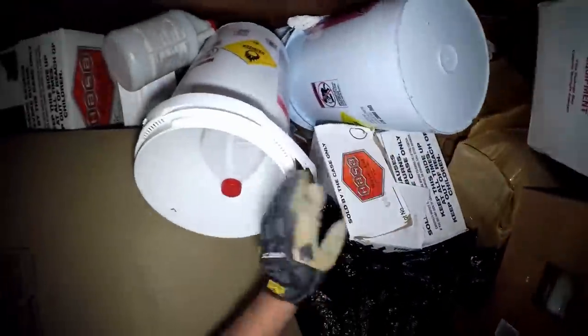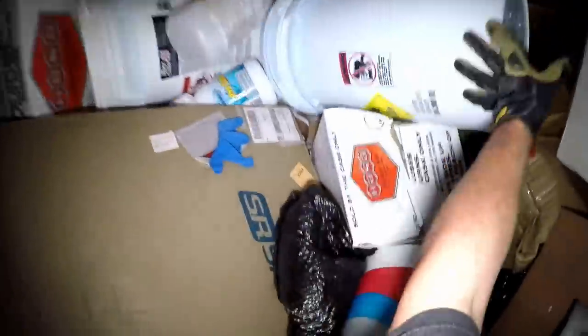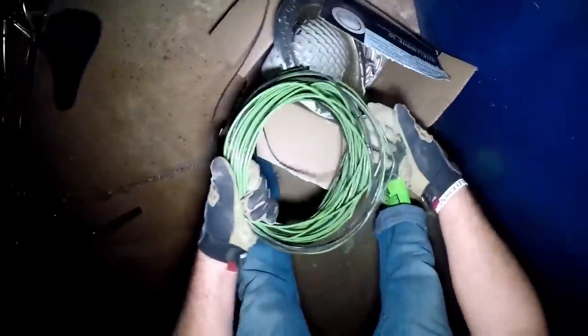Another one of them big old buckets. I'm good on buckets at the moment. Those are awesome buckets though, those big old like, I think they're like 10 gallons. They're huge. All right, y'all. Check this out. Look at that. Oh, baby. Oh, baby.